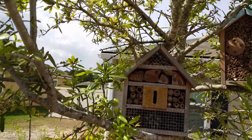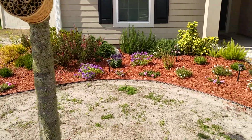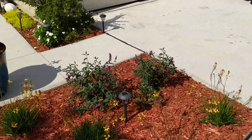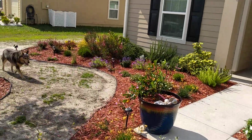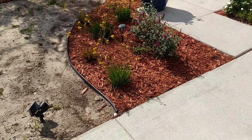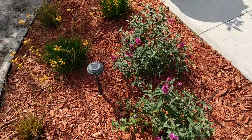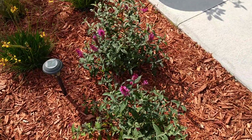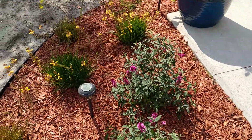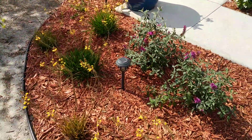We've also got a few lizard friends hanging around, and lots of ladybugs, which is pretty cool. So we've added quite a bit to the front garden, and we've made it much bigger. There's Colt. We've added these two plants here, which are called butterfly bushes because their flowers are perfect for butterflies, so that's pretty awesome. We added a bunch of different bulbines, so we've got different colors here.